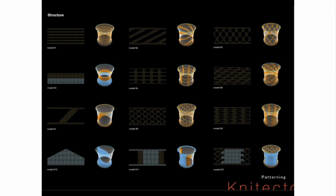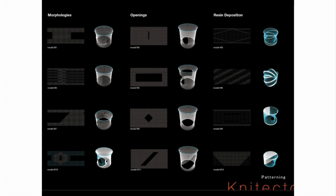Then we simulated multimateriality and surface patterning, which could inform us on aspects of structure, and also the machine action, which could aid us in understanding morphologies, openings, and rigidity.